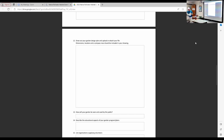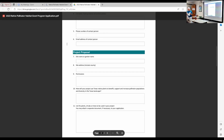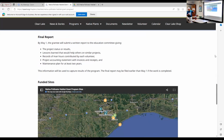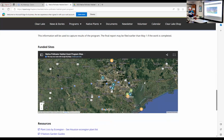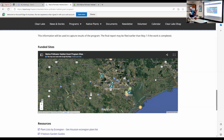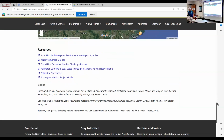Permissions, I've highlighted that. In your situation, what permissions are necessary? I mean, we can't just go digging up public property and putting in plants. Here is the map of where our grants have been awarded in the past, from Galveston County all the way up to Brazoria County and Harris County. We prefer the southeast section of Harris County. We have had them way up the other side, and we can't go check on them. Sometimes we like to take a little visit to these places. And there's our little list of resources there.